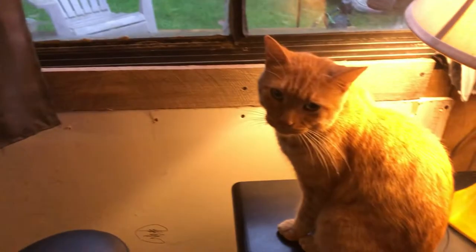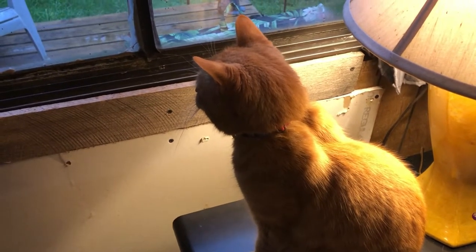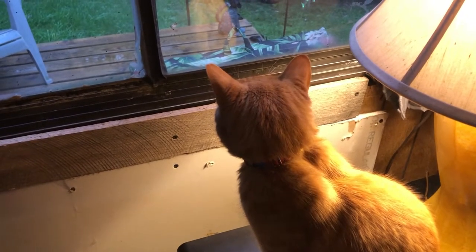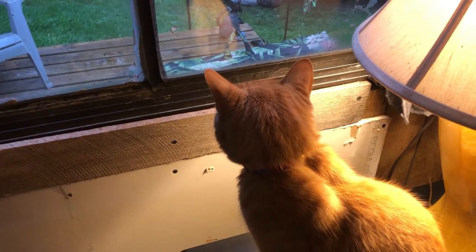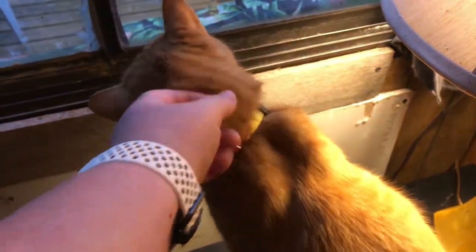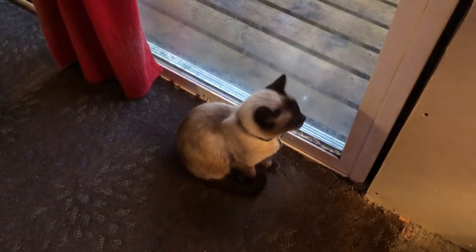You like being up there, huh? You're a good boy, though. And Gizzard's just watching out the window. He doesn't like to be out in the rain or the snow or the cold, so he doesn't want to go out there, but he misses it, so he's just watching out the window. But yeah, you don't want to be wet. Wetness is yucky. And you don't want to be wet either, White Storm. So you guys can just stay here.